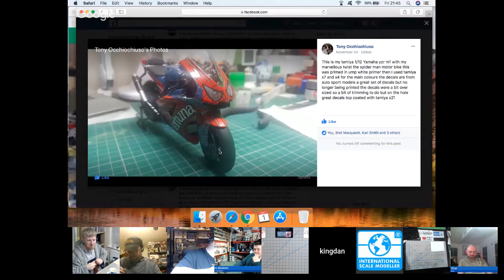But anyway, this is Tony O, Naked Modeler on YouTube, and this is his Superman bike. And yeah, it's excellent. It's a Tamiya 1/12 Yamaha YZR-M1 with his marvelous twist, the Spider-Man motorbike. It's primed in UMP white primer, and he used Tamiya X7 and X4 for the main colors. The decals are from Auto Sports Models, a great set of decals, but no longer being printed. They were a bit oversized, so a bit of trimming to do on the whole. Great decals, top coated with Tamiya X21.